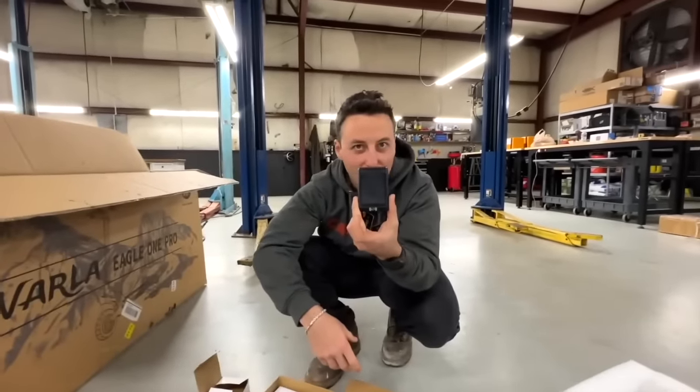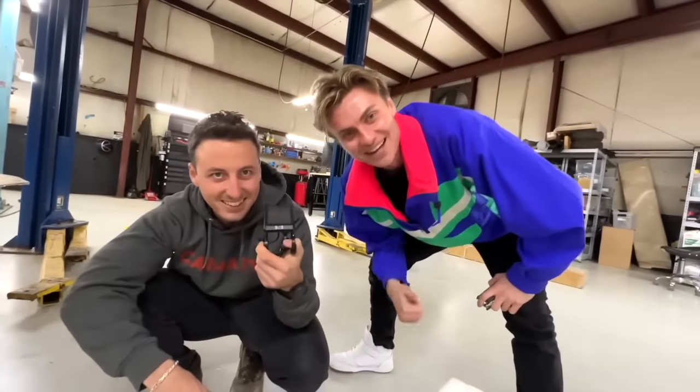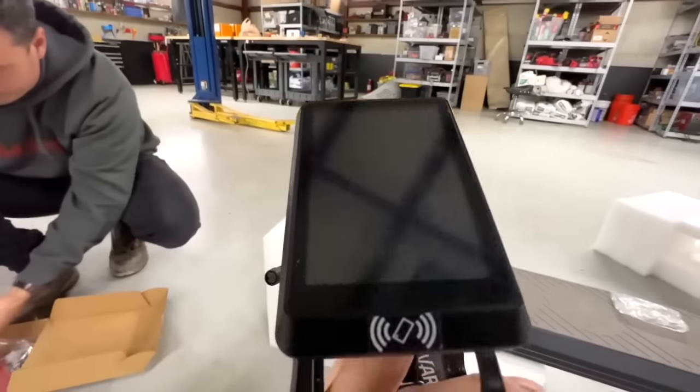It comes with an iPhone. Wow. It has an NFC, I think. NFC. Oh, yeah, NFC. I'm glad we have one of those. I definitely know what that is. Oh, that's sick. Just your phone. Yeah. So you got to pay every time?